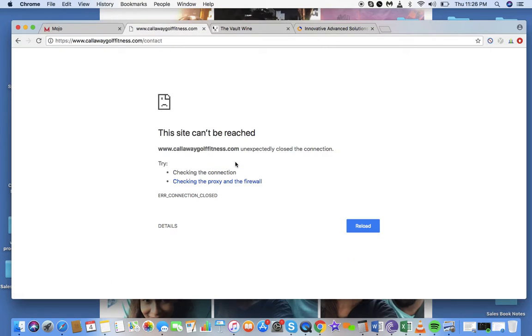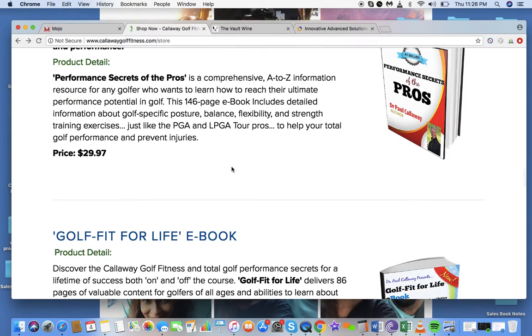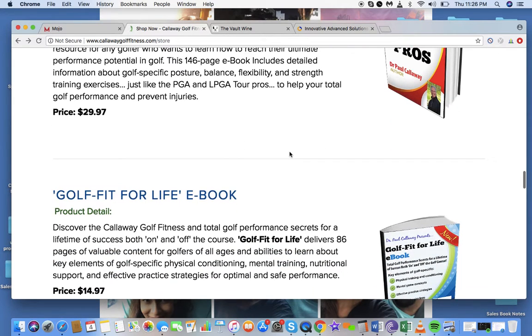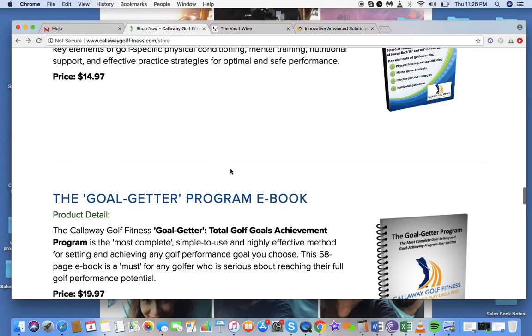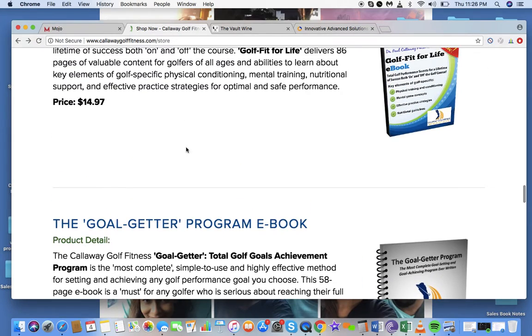You click here, and this is a broken link. So we have another broken link. Not good. We don't even have a link here. So if I want to buy this, there's no link to even buy your products. Big white empty space.